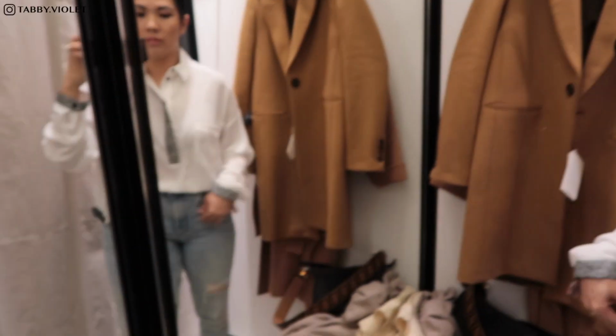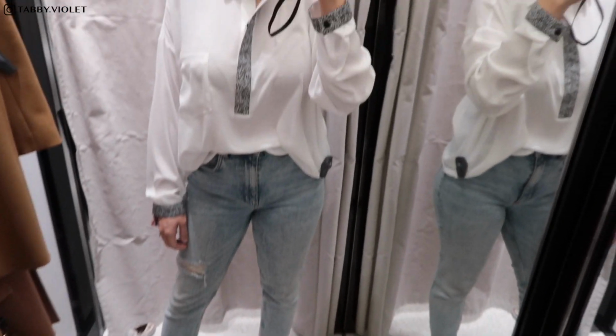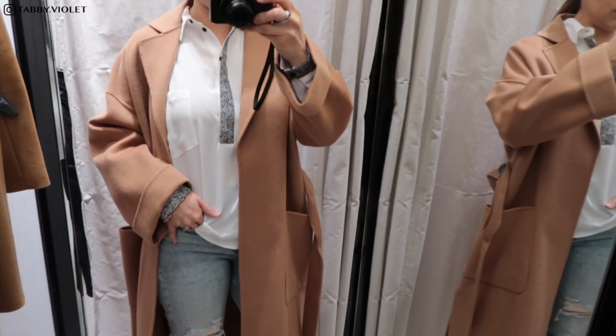It's nice to dress up with a blazer or even a pencil skirt. I just really like this. And as you can tell, there's a big theme on leopard and animal print.